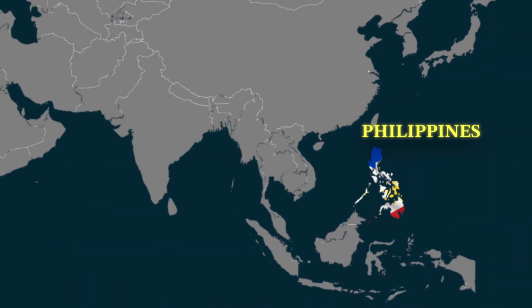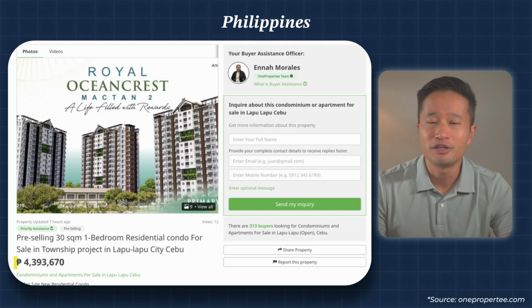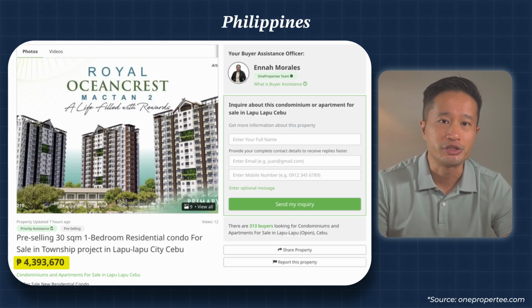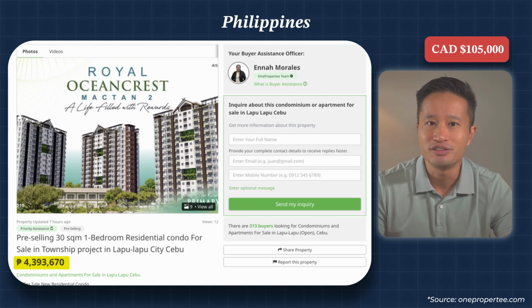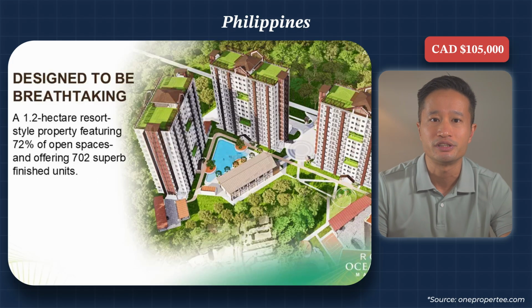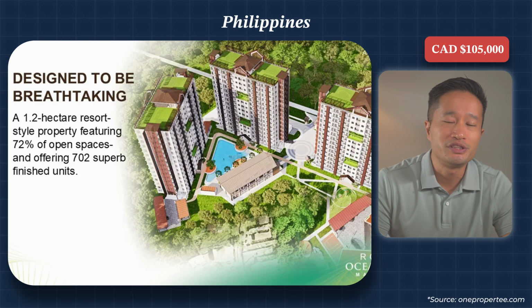All right, now let's go to the Philippines, which I thought was actually a bit more expensive than I thought. But for about 4.4 million Filipino pesos, which is about $105,000 Canadian, you could buy a pre-sale 1-bedroom, 1-bath condo in a new township project in Lapu-Lapu City, Cebu.